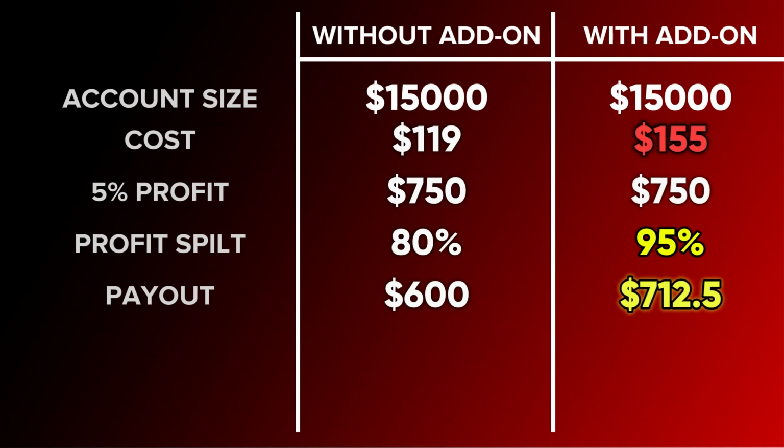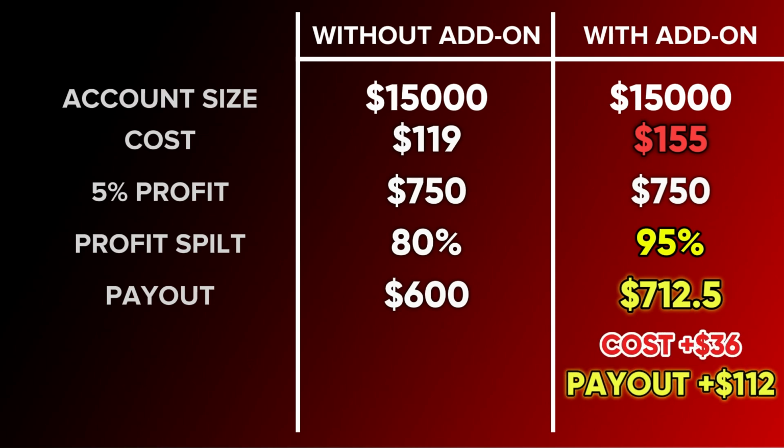That's $112 more, and that means by paying $36 extra, you get $112 more in payout if you make 5% profit, and that difference just keeps going up if you make more than just 5% profit.